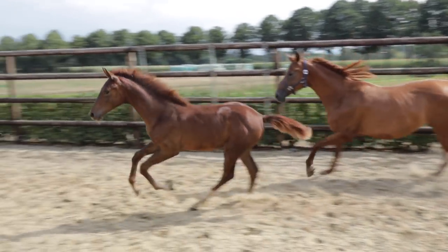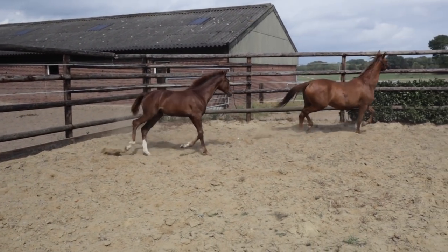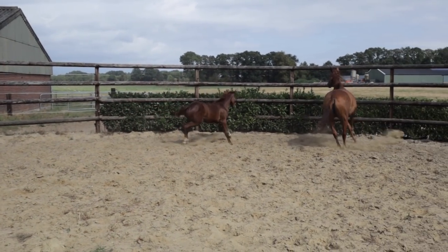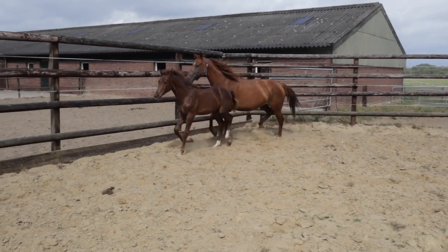And I have had a Baron foal last year out of a Negro, and it was a little bit of the same. It was a nice foal, but not special enough for me. So that's why I decided not to use Baron again anymore.